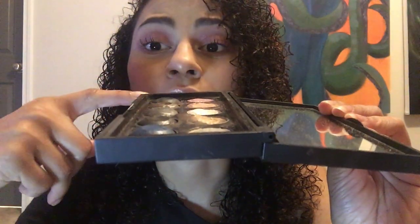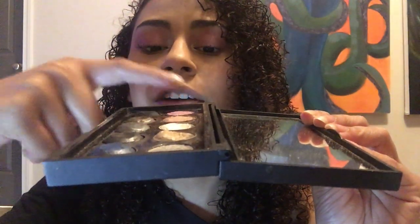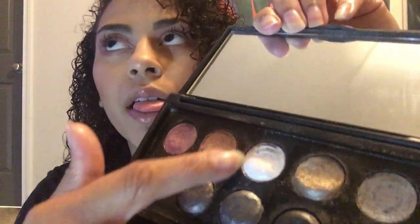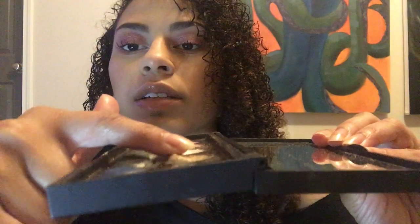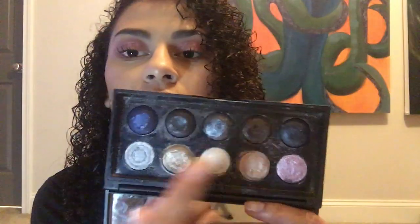Like these shades right here are not quite as used as these, and you can really tell. This one's probably the most flat. These two right here are very flat, very close to being done. This one still has some bump left on it, but I've hit complete side pan right there, and I've also hit side pan up here as well, but there's quite a bit of product left raised here. And once these colors right here are pretty much done, I think I would be okay throwing the palette away, because these colors down here just don't appeal to me the same way.